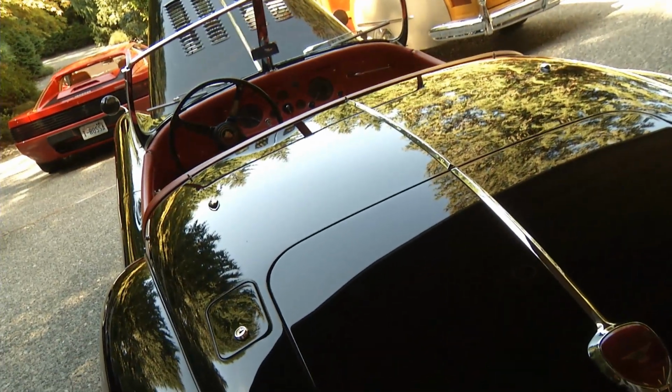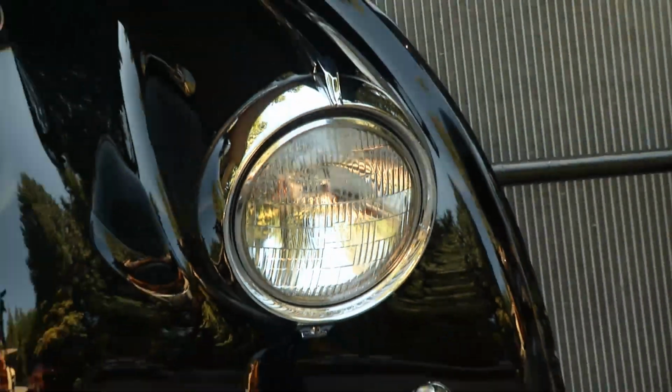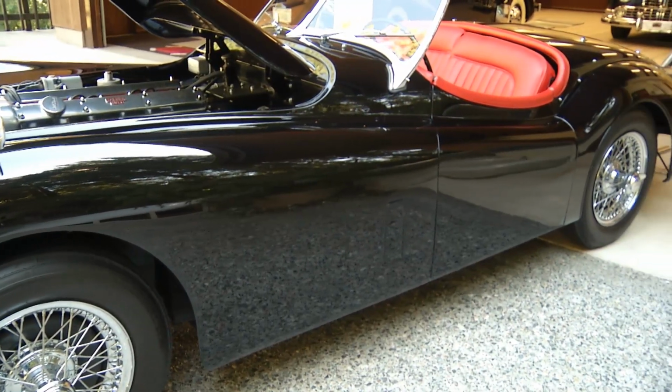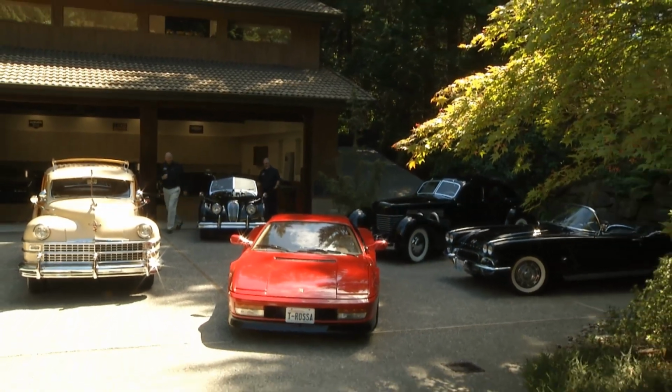And I love this Jag. I'm an old Jag guy. I used to have a couple at one time in my life, but I never had one of these, and certainly nothing looked like this. Oh, this thing looks better than the day it was built. It sure does. Well, there's a lot of other cars here that I want to check out, Sam, so I'm going to check some of these out right now.